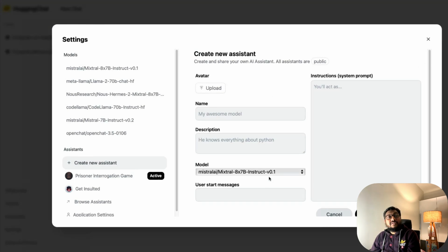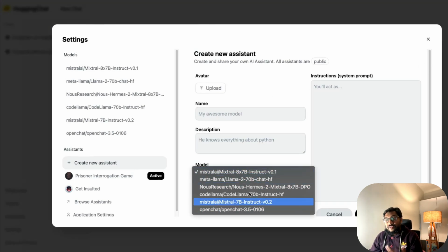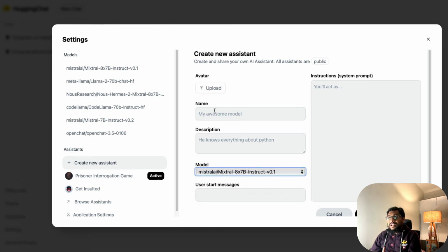Once you want to create a new assistant, you have multiple options. You can select from the list of models that are available. Right now they've got Mixtral 8x7 billion, the Instruct model, the MoE model, Llama 2 70 billion chat, Nous Hermes, the Mixtral DPO fine-tuned one, and Code Llama 70 billion, which was launched a couple of days back. The very basic, still a big fan, Mistral 7 billion Instruct v0.2, and OpenChat. You can pick any model that you want. I want to go ahead with Mixtral 8x7 billion, and let's create an assistant.